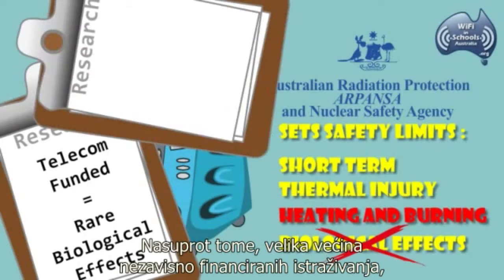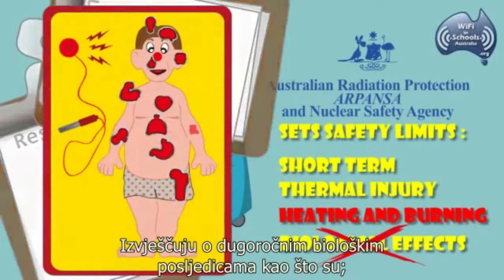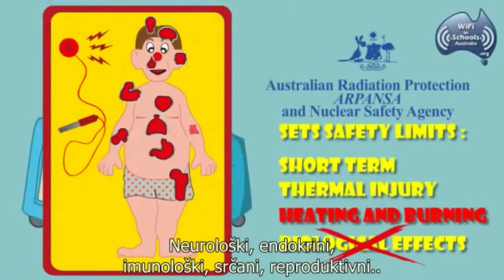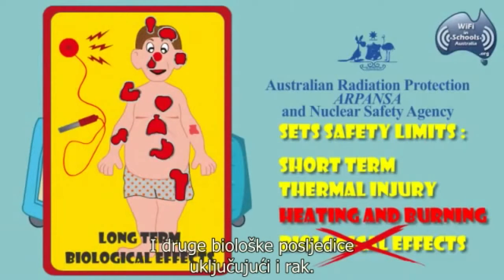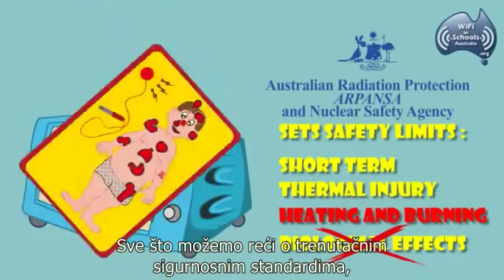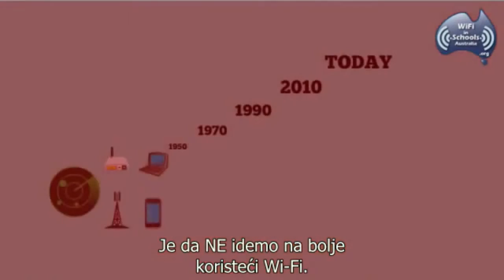In contrast to this, however, the vast majority of independently funded research report long-term biological effects such as neurologic, endocrine, immune, cardiac, reproductive and other biological effects including cancer. All we can say about the current Australian safety standards is that we won't heat up using Wi-Fi.